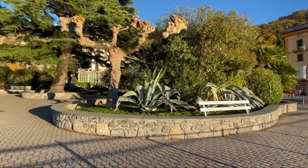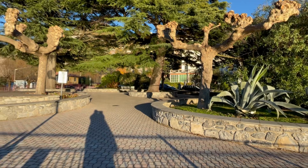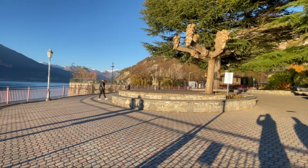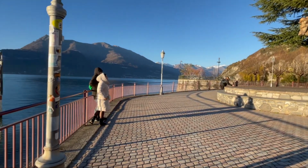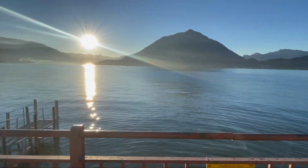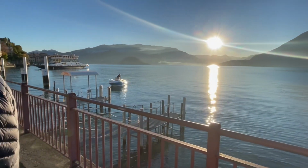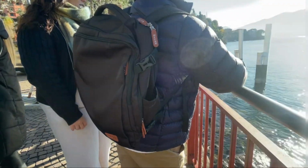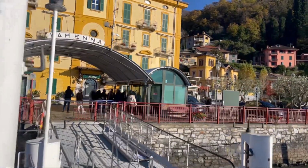We decided to stay in Verena mostly because we just loved how beautiful it looked, but really because the train station goes right to Verena after a few stops. It was super easy to get to. And then from Verena was really nice. We were able to take the ferries all around the lake and just enjoy our time there without having a car.